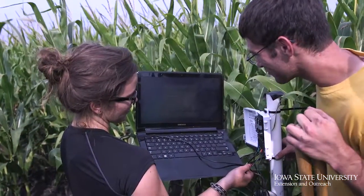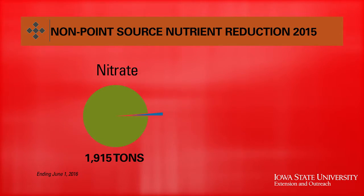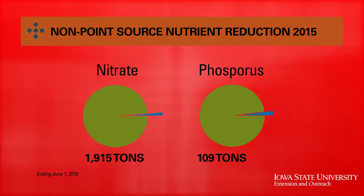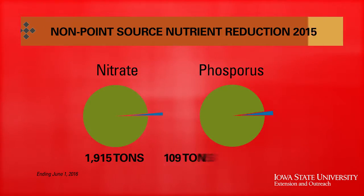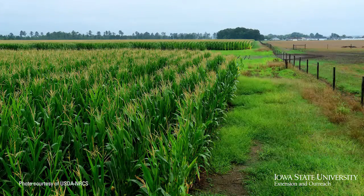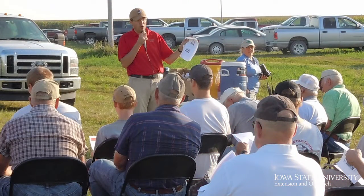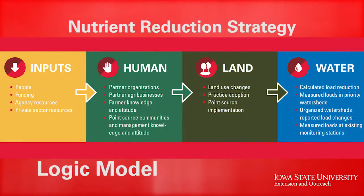The practice-based calculated nutrient load reduction over the previous year from non-point sources alone amounted to 1,915 tons of nitrate being reduced and 109 tons less phosphorus. So we are making progress towards our goal, but there's still work to do. It's going to take a number of years and a high adoption rate of a full suite of these practices to reach the goal set by the Gulf Hypoxia Task Force. Mother Nature, market forces, state and federal policies all are part of this decision-making process that farmers deal with on a regular basis. But if we stay focused on our 4 elements of that logic model, the inputs, the human factor, land use changes, ultimately we will see a change in the water.